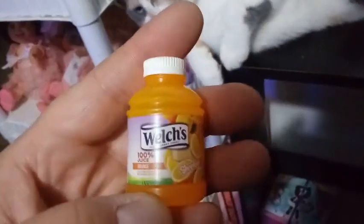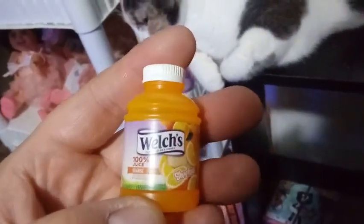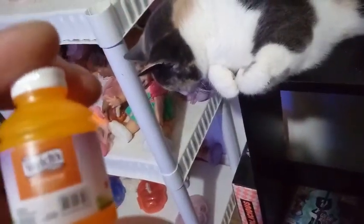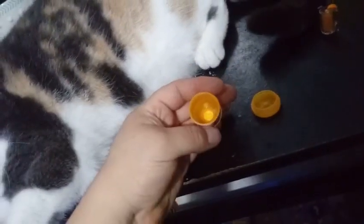And then you have Welch's. The Welch's orange juice. Welch's 100% juice, and then it says orange on it. The label is very good, and it says Shopkins right on the side there. Two servings of fruit you're going to get. It also opens up on the bottom here, so you can put your Shopkin inside.